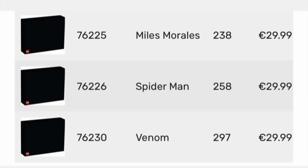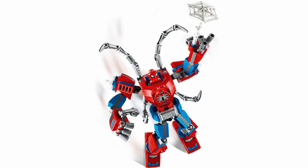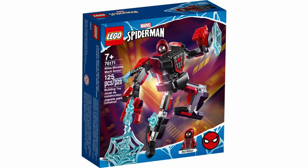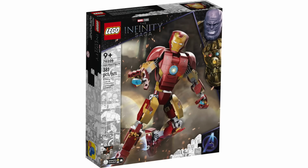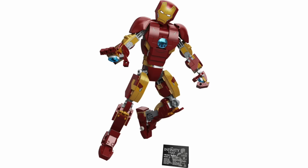Next up, thanks to PromoBricks, it turns out we're getting 3 more Spider-Man sets. Miles Morales figure, Spider-Man figure, and Venom figure. Based on the $30 price and the larger piece count, it doesn't seem to be more of these mech armor sets. And based on the naming with the word figure, it seems that this set will be more similar to the Iron Man figure set.